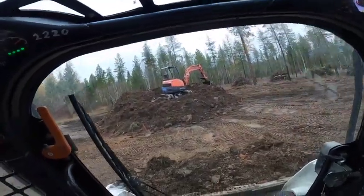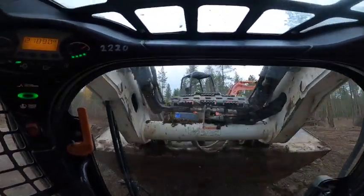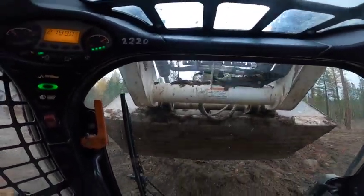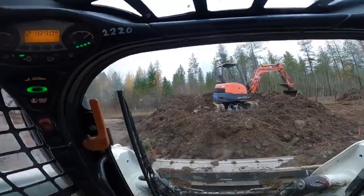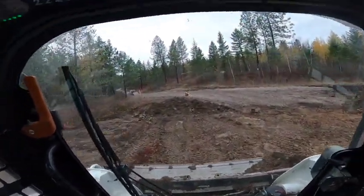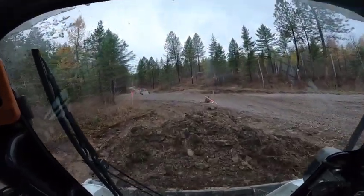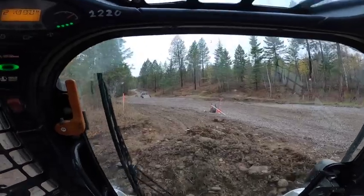And I hate Cat skid steers, I'm not gonna lie. I like their excavators. I've spent quite a bit of time in a Cat 304, Cat 308. I've spent some time in, and I like those, but their skid steers are awful. This though, I think is probably my favorite track skid steer I've run.